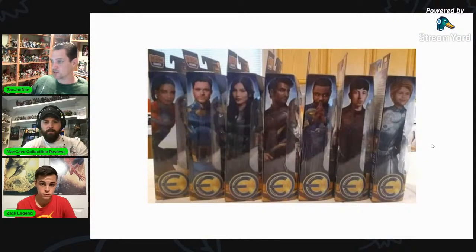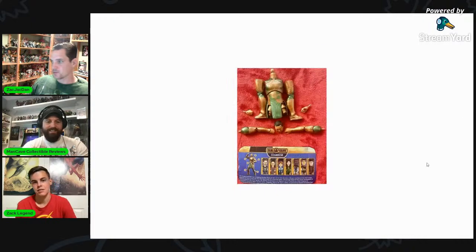I hope this movie's good. I'm not having high hopes for it. I'm at low expectations here. But here is the Gilgamesh Build-A-Figure, so it's very disappointing in itself. They had so many options they could have done with the Deviants, man. And they went with Gilgamesh instead.